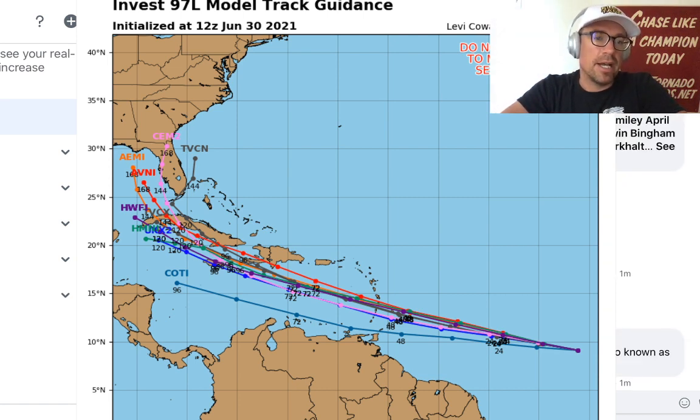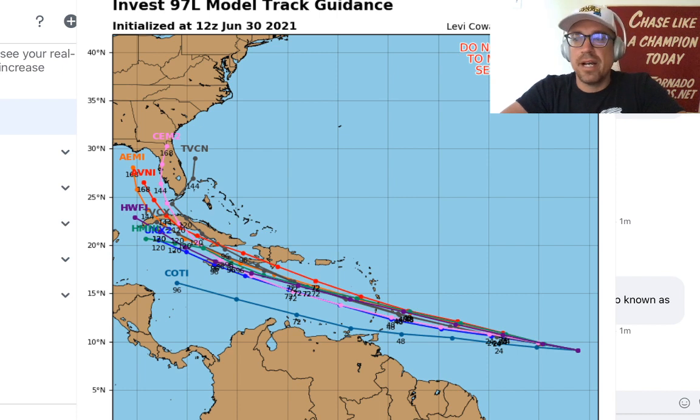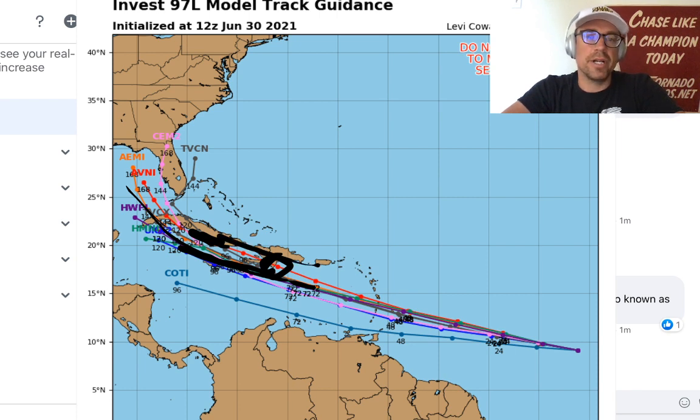This weekend, it looks like this system, 97L, could approach the Greater Antilles, getting pretty close to the southern edge of Hispaniola here. And many of the models take it pretty close to Cuba. And the exact track is very crucial here. If it stays to the south of the Greater Antilles, it'll just continue to intensify into the Gulf of Mexico. If it heads right over Hispaniola and Cuba, that'll lead to a weaker storm.